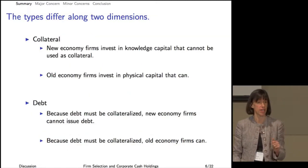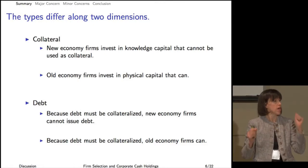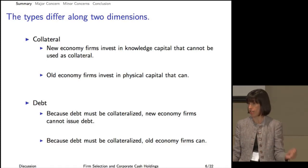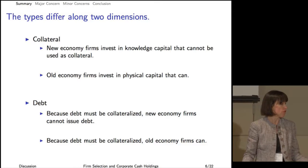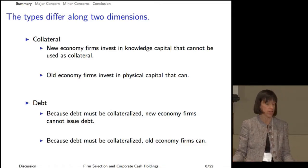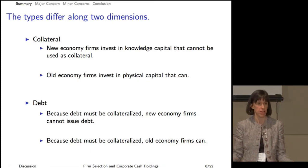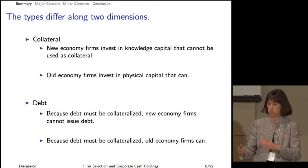There are 2 things that are different: collateral and debt. The R&D intensive firms cannot use their capital as collateral. It's knowledge capital. The brick and mortar firms have brick and mortar, so they can use it as collateral. The R&D intensive firms have no debt, almost by assumption, and the brick and mortar firms can have some debt.